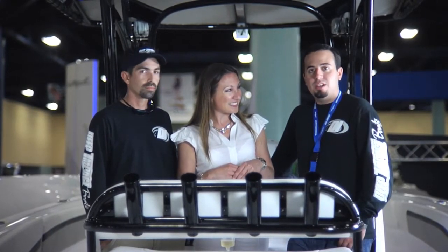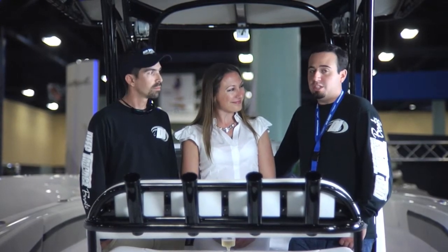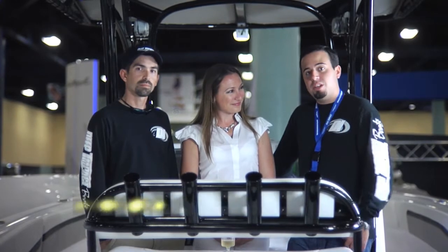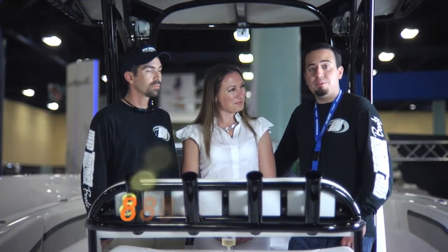We got a lot of different types of fishing here. You can run out to the Bahamas and fish the Bahamas with the boat. You can fish the Keys. You can fish the local waters. It'll get you there fast. It'll get you there in a hurry, and it's a smooth, comfortable ride.